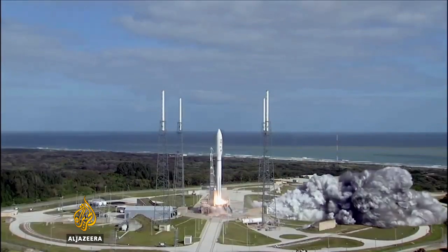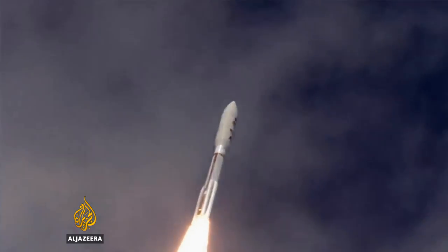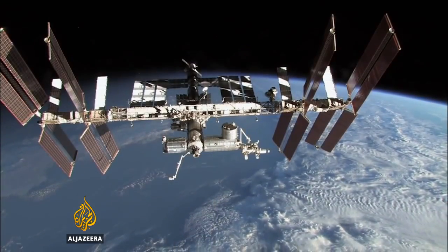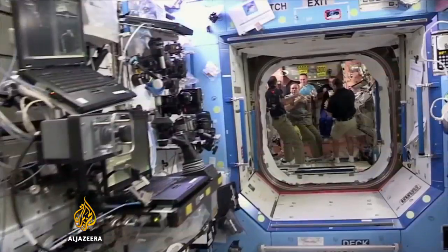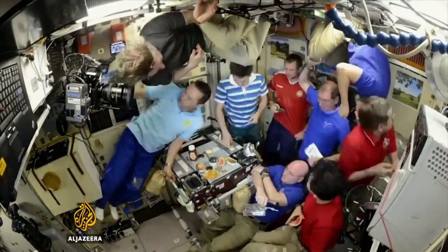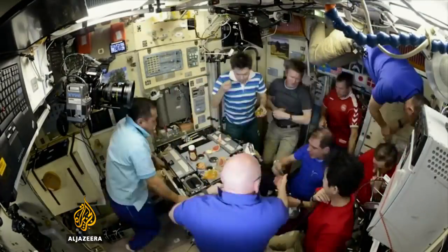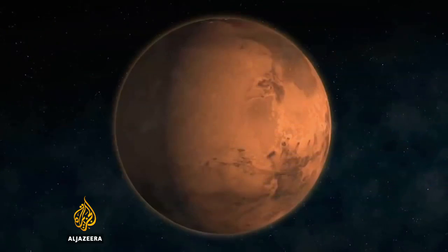humans. Lift off. The voyage could take up to 270 days. The International Space Station is currently observing how space travelers deal with this sort of psychological deprivation. We're learning more about how isolated crews perform and interact, and how the brain responds to the stresses of prolonged spaceflight. Once astronauts make it to Mars, they've got to be able to land.